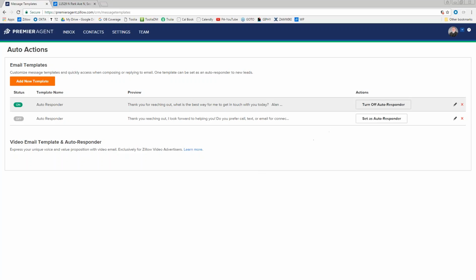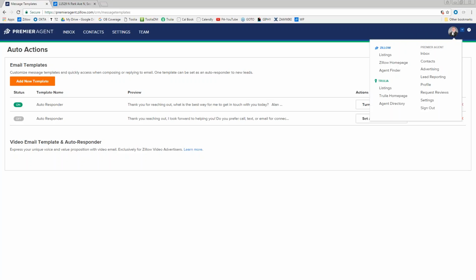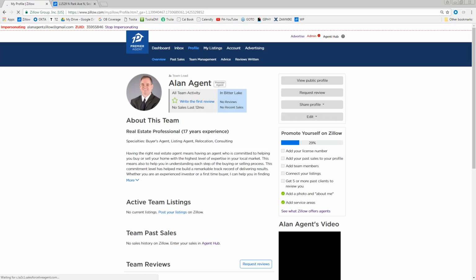So that was the last thing I wanted to show everybody here in the inbox, just to show you our menu changes a little bit. To take us back to the profile, you'll hover over your photo up there and click back here.